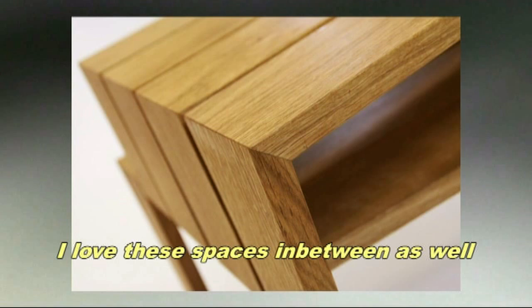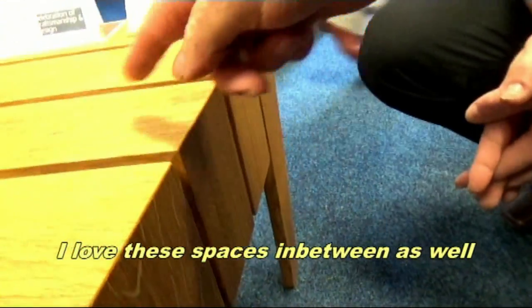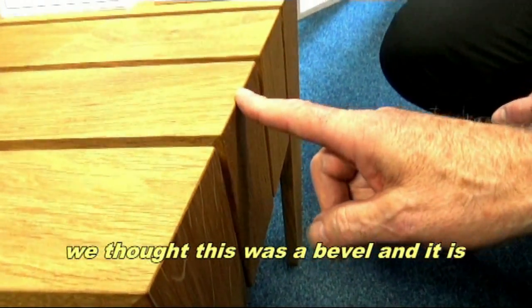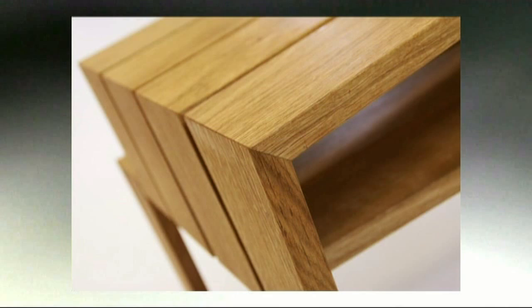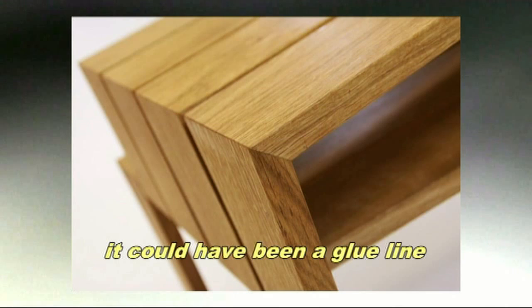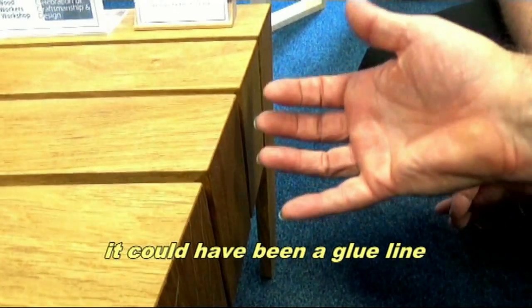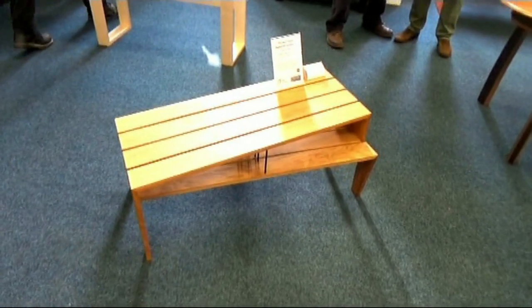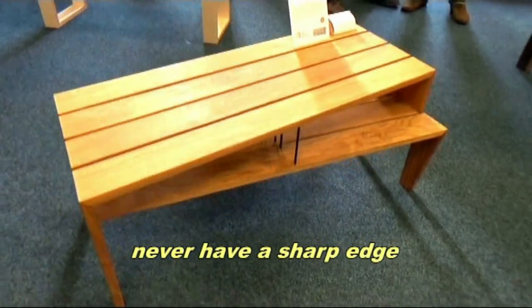I love the spaces in between as well. It was that kind of light. And look, we didn't know about this, did we? We thought it was a bevel, and it is a bevel. Because going off a photograph, it's hard to know. That could have been a glue line, which of course would not be good news. But it was a deliberate softening, because that's what you should do with a piece of furniture. Never have a sharp edge.